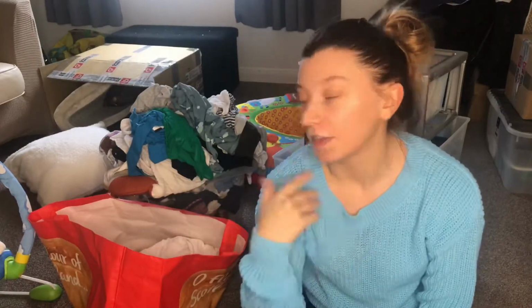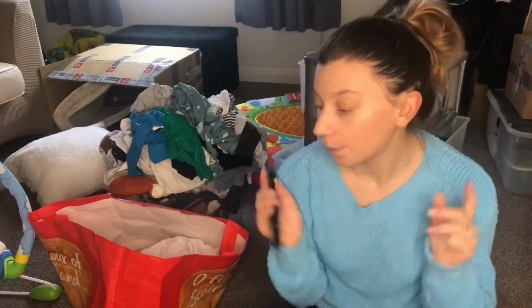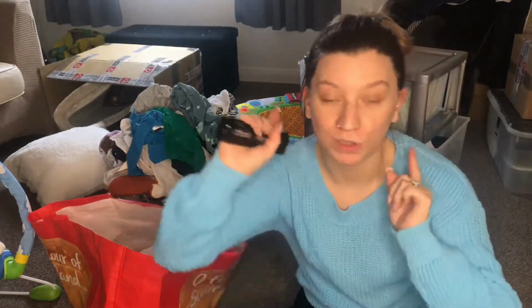Okay, so I'm gonna start off by picking out 8 outfits for Nicholas and 8 outfits for Edmund that they can wear over the next week or so, and that reduces the amount of washing that we have and the amount of choice, which is a time saver. So I'm gonna crack on with that, and then we'll move on to the rest of their room at some stage.